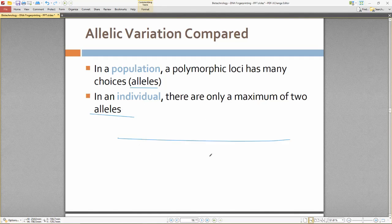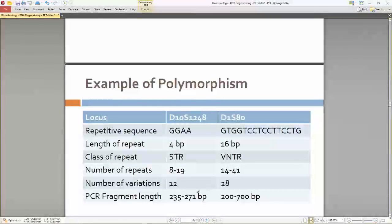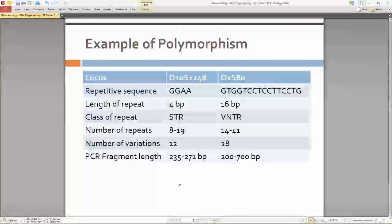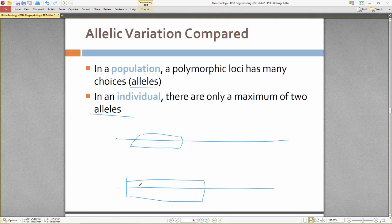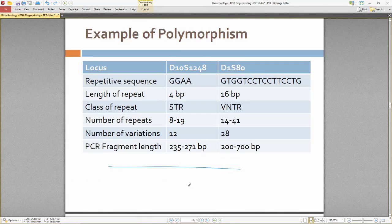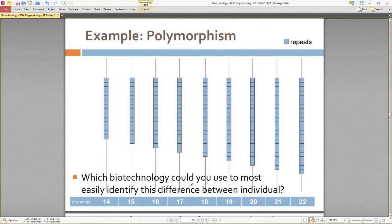In a population, a polymorphic loci has many choices, or alleles. And in an individual, there are only a maximum of 2 alleles, because on each DNA strand, let's say you got 8 repeats from your mom and 9 repeats from your dad. Oh, so that kind of changes what we learned earlier. I'm guessing the number of variations isn't about people, it's about just this one DNA strand. How many variations can you have? When you talk about an individual who has 2 DNA strands, it gets a lot more complicated. And this uniqueness is what allows these VNTRs or STRs to be used to build a DNA fingerprint.